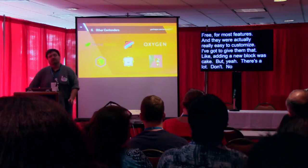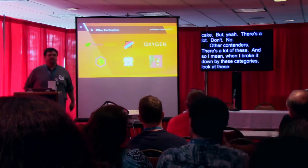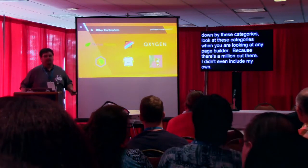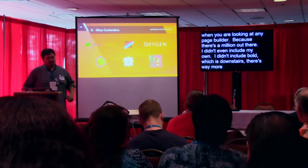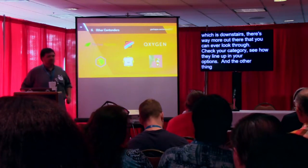Other contenders. There's a lot of these. When I broke it down by these categories, look at these categories when you are looking at any page builder, because there's a million out there. I didn't even include my own. I didn't include Bold Grid, which is downstairs. There's way more of them out there than you could ever look through. Check your categories, see how they line up with other options. And the other thing is, bigger groups are going to last longer. Gutenberg is coming.